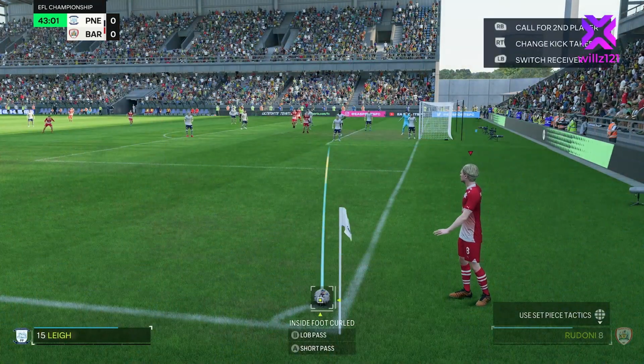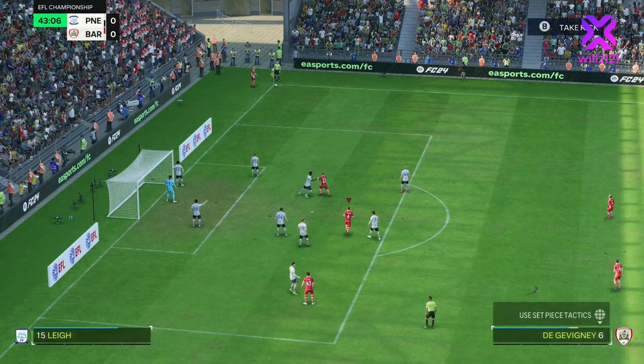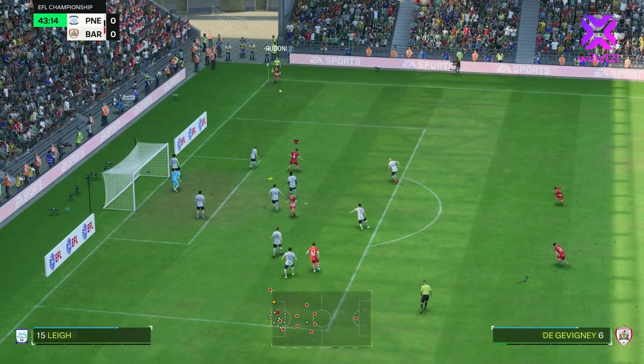A game of few chances. That was a big one for Rodoni. We look for the back post this time for Digivny. He's making the run across goal now. Gets his head on it.